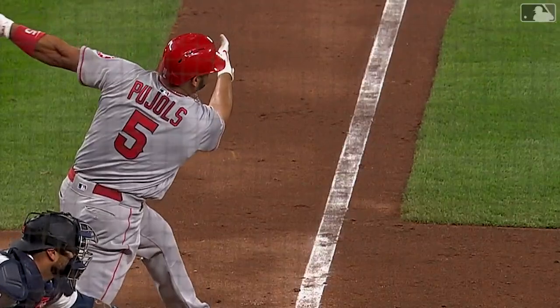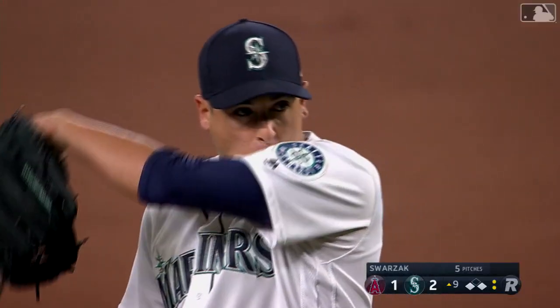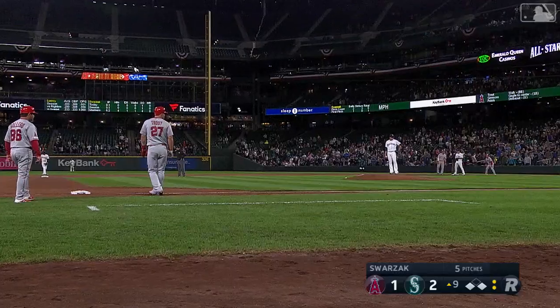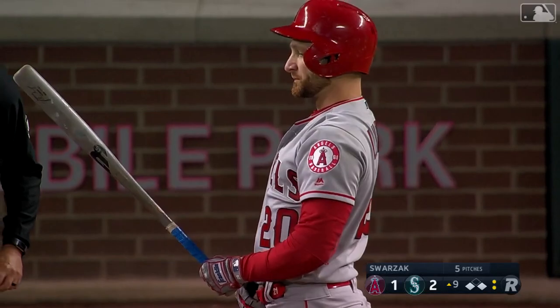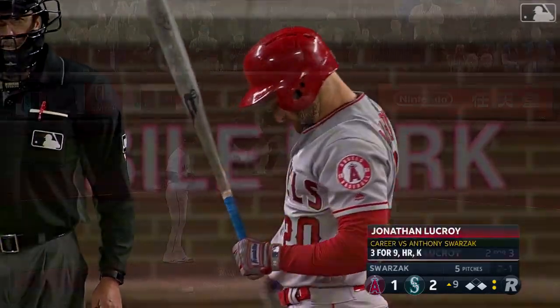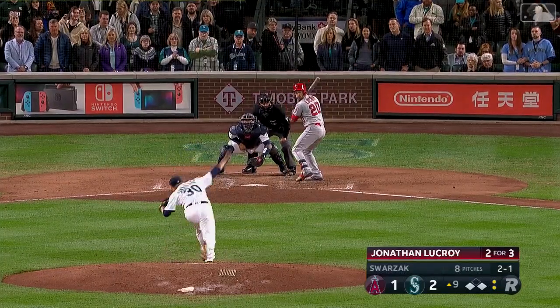Rick, thing of beauty. Just like you said, don't hang it. It came over the plate and died. It just disappeared. Keep it down, and here we go. Angels are down to their final out, and here is catcher Jonathan Lucroy. Now the stretch. And the 2-1 pitch to Lucroy on the way.